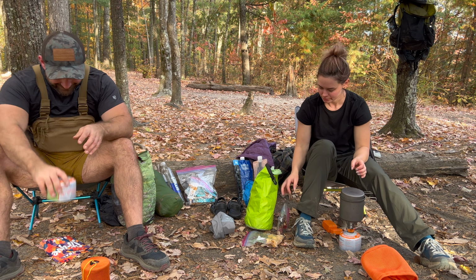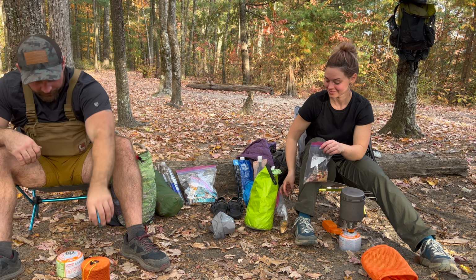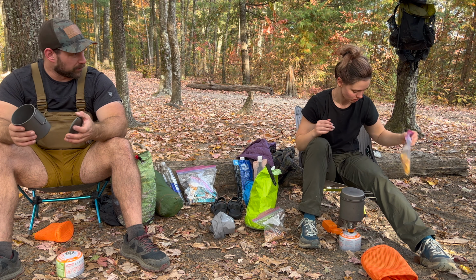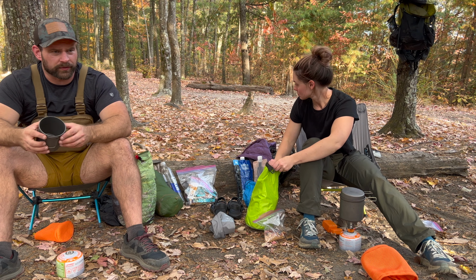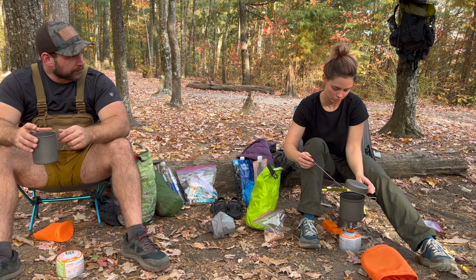How you feeling? A little beat up. A little beat up, yeah. Red River Gorge will do that to you. Yeah, it's a lot better trails today. Put in a lot of mileage though. I didn't look at it, but I think we finished with somewhere around like 11 miles today or something like that.